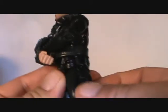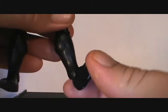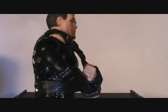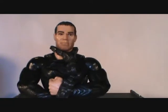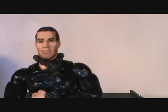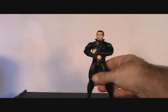Does turn at the waist, has the T-joint legs, upper thigh swivel, bend at the knee, and then foot articulation, and a really good amount of ankle articulation. I'm just kind of marveling at it. I really liked Michael Shannon's performance in the movie, and it does look Michael Shannon-esque. Is it right on with Michael Shannon? No, not exactly, but enough of the details are made into the face of this that you get the idea of who he is. And again, I liked the movie immensely.